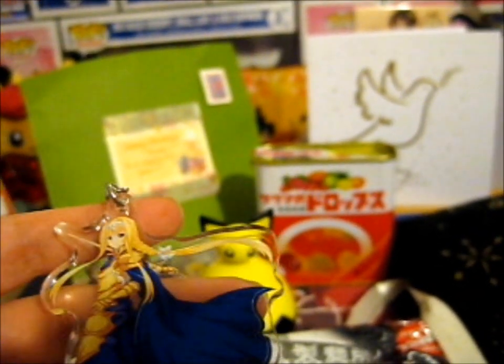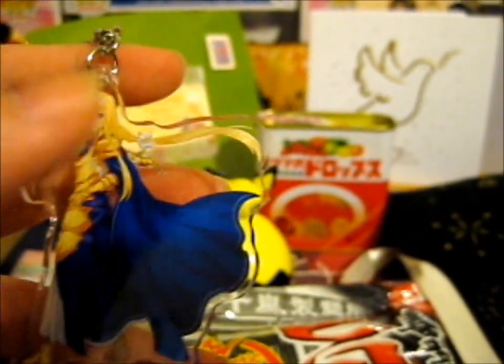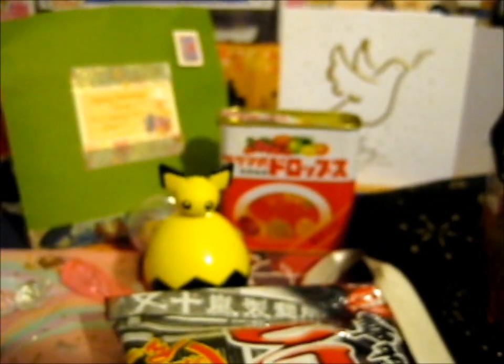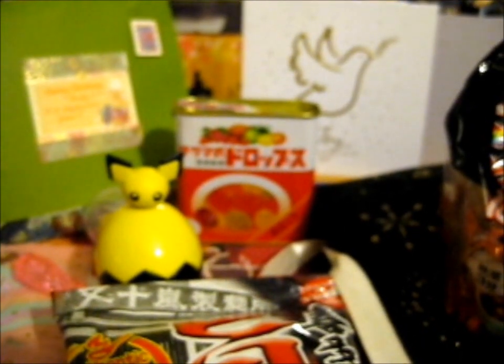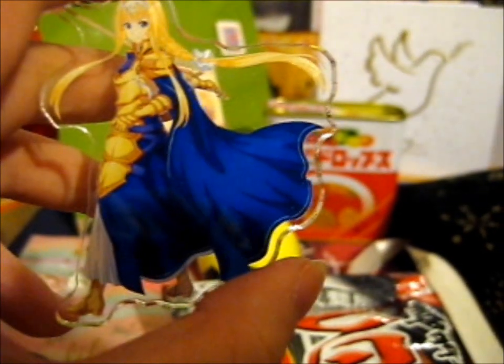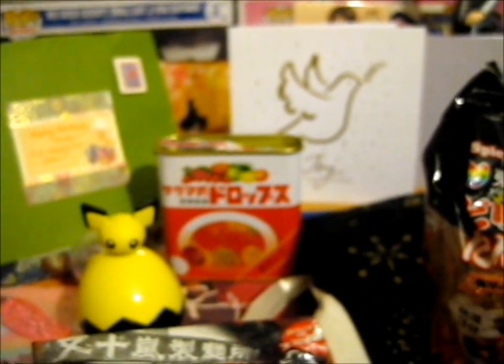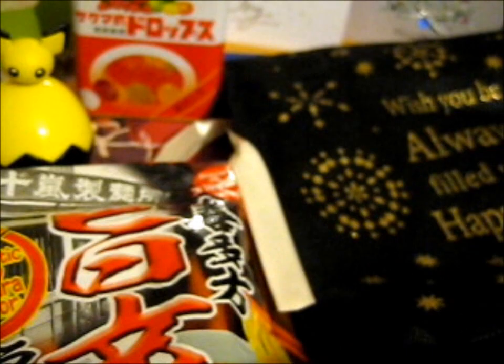Alice. So it's nice, because I don't actually have many acrylic charms really, but they are very cool because they're like transparent on the back. Like, I don't know where I'm gonna put it though. No clue. But it's awesome. Now she keeps on reminding me of Saber, you know, from Fate Stay Night, which I can show you because this is a Fate Stay Night game playmat. So I'm just gonna move this aside.